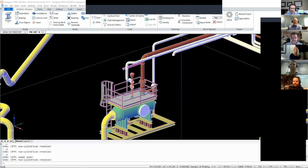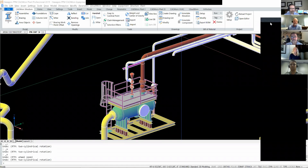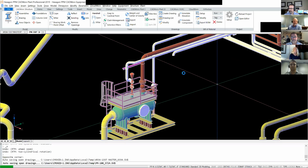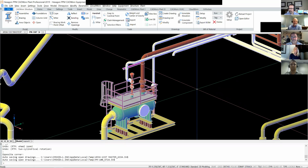And while you're pulling that up, I just have to say, when I saw you guys were presenting various CADWorxs products I've seen over the last few months, I was just thoroughly impressed and kind of laughing as I saw the things moving and changing. So, I'm looking forward to this demo again.